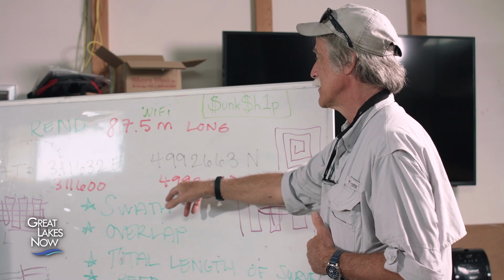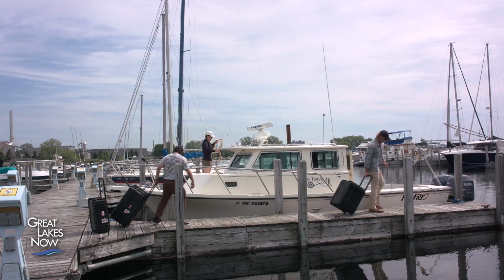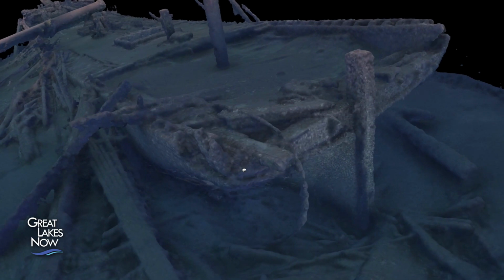Design us a survey. Using side-scan sonar, the research boat called Blue Traveler will follow the survey patterns the students create. The sonar data can then be used to produce a 3D digital picture like this one that shows what lies on the bottom of the lake.